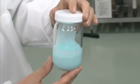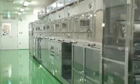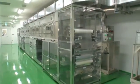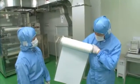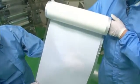This is the drug solution they created. It is dried and vaporized to turn it into a thin film, using the company's own edible film-making technology. The Takumi's technology is in increasing demand from pharmaceutical companies at home and abroad.